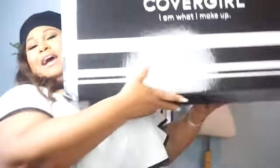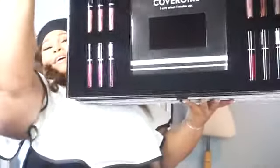Alright, pause. I got a paper cut, so let me go handle this and then I'll be right back. Okay, I'm back. I am back. Here we go. All right, so I had to put a Band-Aid on because I got a massive paper cut. But let's finish digging into this CoverGirl box. All right. So you get the package, and then we open it.